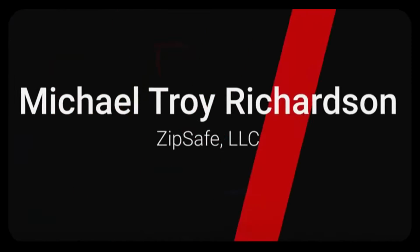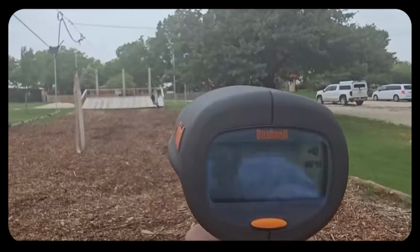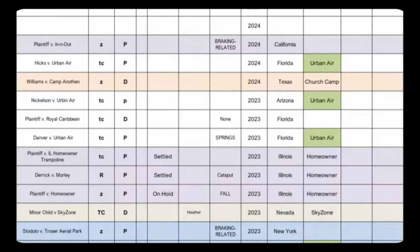After investigating 100 accidents, Headrush Technologies published this white paper. It says in excess of 6 miles per hour, but that's what the ACCT says, and an emergency brake is required at that point. 6 miles per hour is pretty fast. Look how short this zip line is, 70 foot long, very little fall, maybe 8 feet, 11 miles an hour.